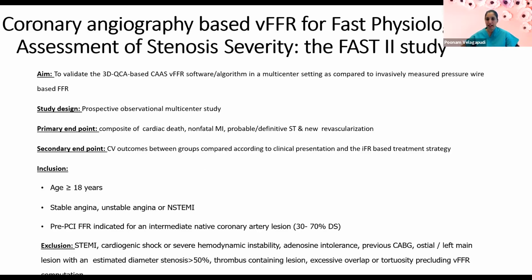So the last trial I'm going to talk about is this coronary angiography-based vFFR for fast physiologic assessment of stenosis severity. This is the FAST-2 study. The aim of this study was to validate the 3D QCA-based vFFR software, which is done with the CAAS system, in a multi-center setting as compared to invasively measured pressure-based FFR. So this is a prospective observational multi-center study.